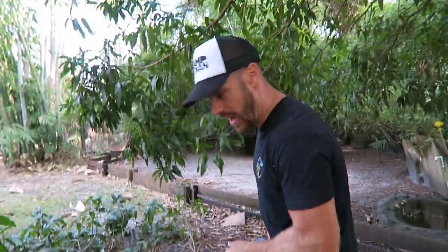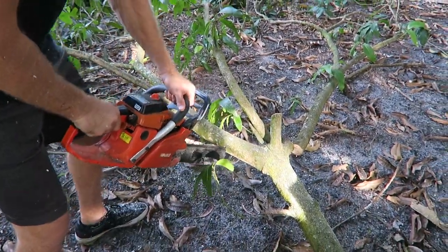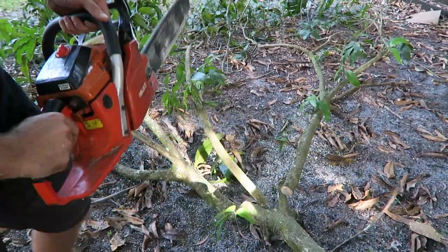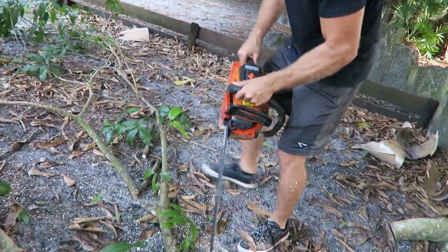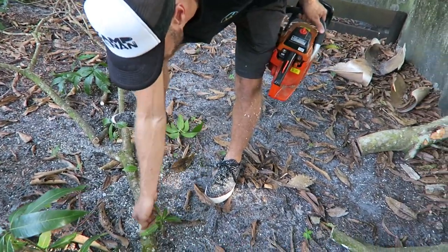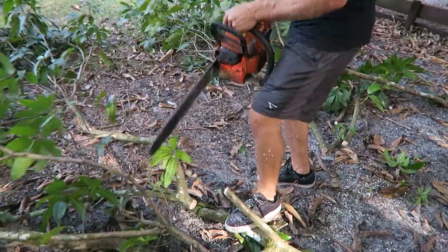Oh boy. All right, now I want to just get rid of this. I need a new blade. This blade's shot. I've been doing a lot of work with chain shot. That's good. I think we're pretty good, man.